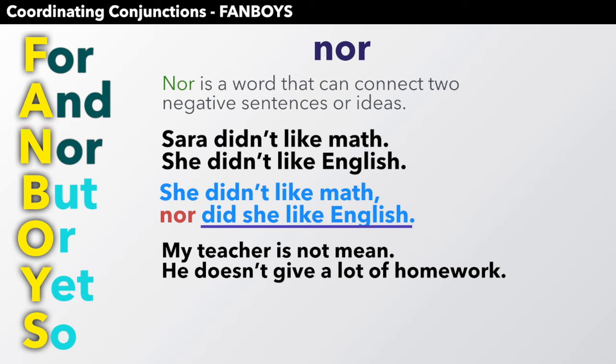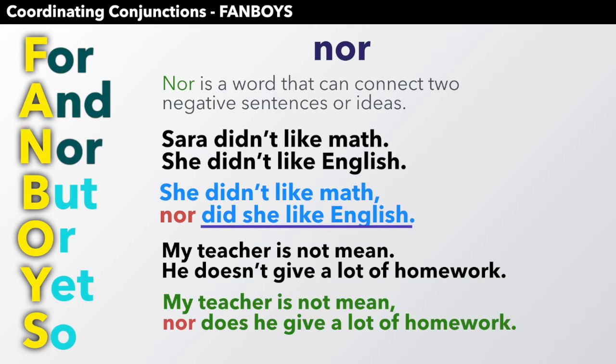My teacher is not mean. He doesn't give a lot of homework. Not and doesn't are negative words. My teacher is not mean, nor does he give a lot of homework. We invert and make the question form. It's a little tricky to use the word nor.